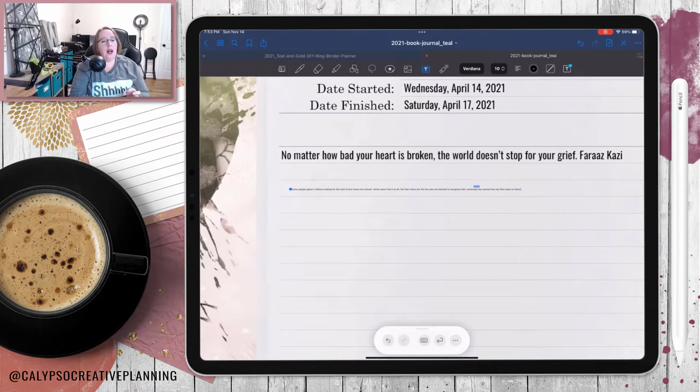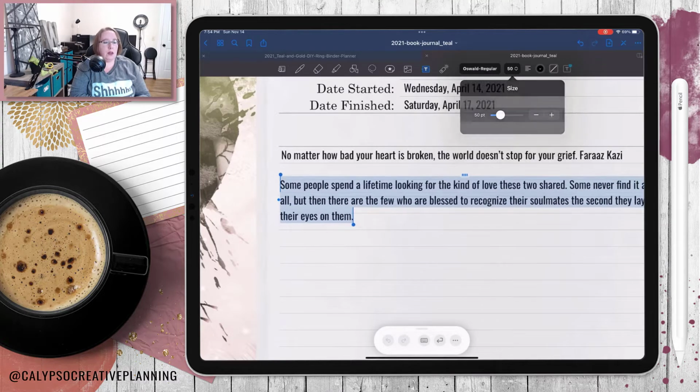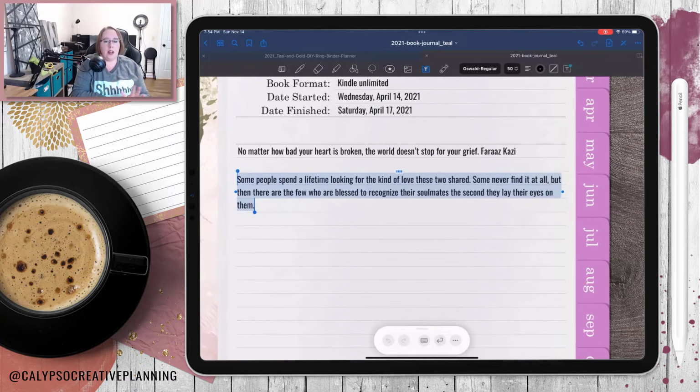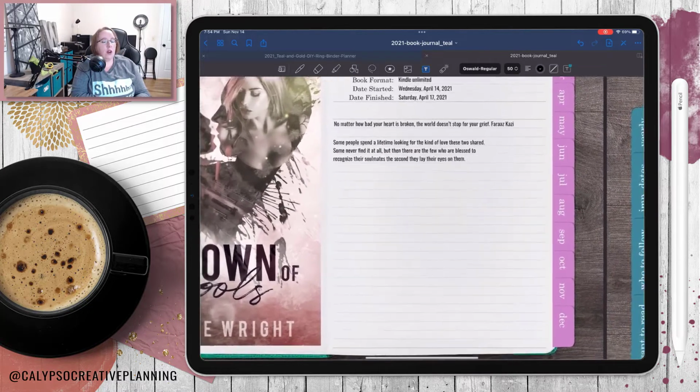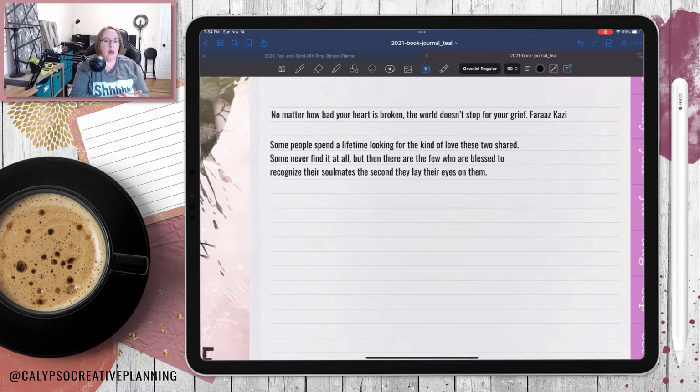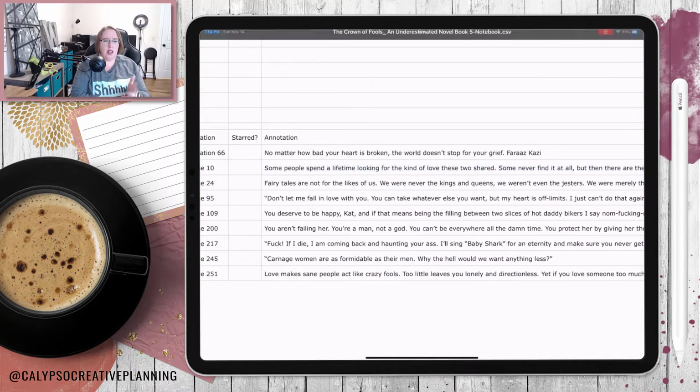So I feel like this is the only downfall, but it's really not that bad. Because I'm going to resize it and space it out anyways. So it's not really a big deal, but that is so far the biggest difference between doing the same process in GoodNotes versus Noteshelf, that it comes in small.